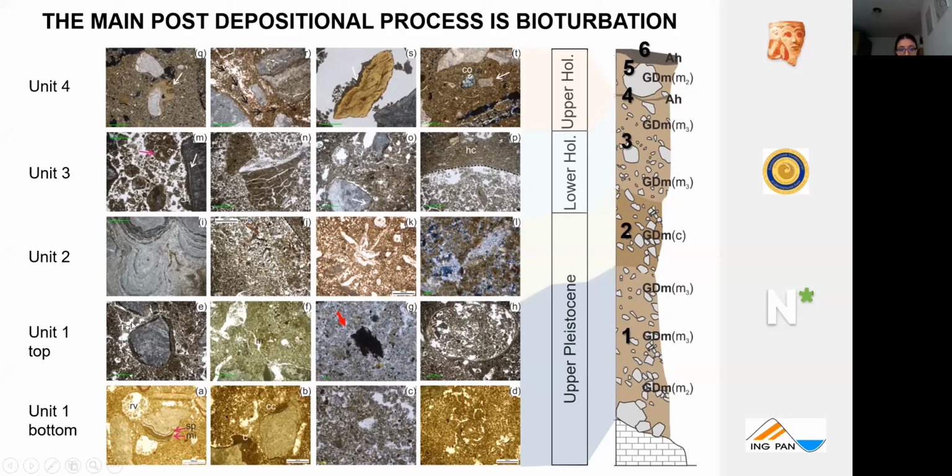possibly occurred because we have grains coated by silty clay coatings. And we also see that going upward, the calcite infillings are increasing, as well as bioturbation structures.